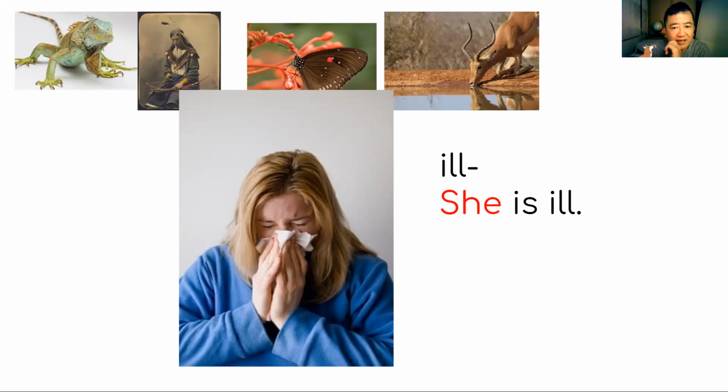Iguana, Indian, insects, impala, and ill. She is ill. One thing about ill is that I can say she is ill, or I can say my mother is ill, my father is ill, I am ill, right? So you can say this about many people. You can say my mother is ill, my father is ill, I am ill, my friends are ill.